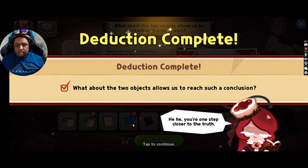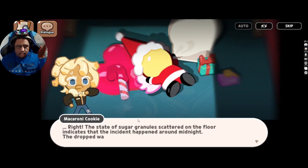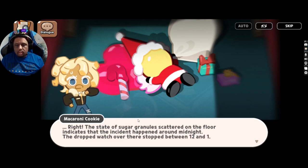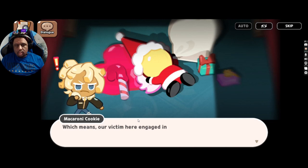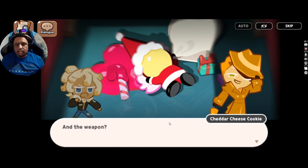The state of sugar granules scattered on the floor indicates that the incident happened around midnight. The dropped watch over there stopped between 12 and 1. Which means our victim here engaged in a physical confrontation with the culprit, resulting in the dropping of said watch. And the weapon? What could it be?